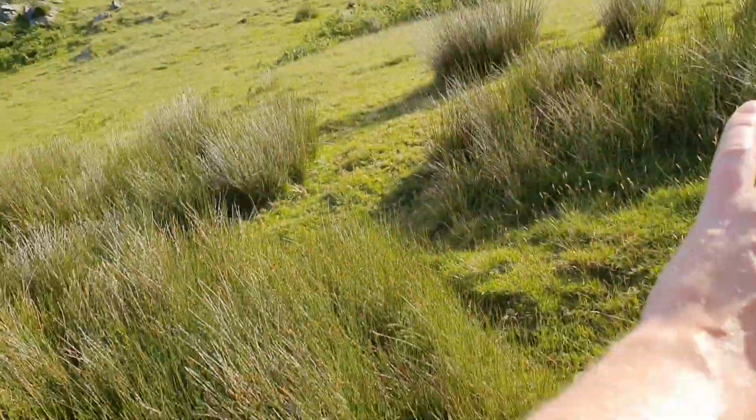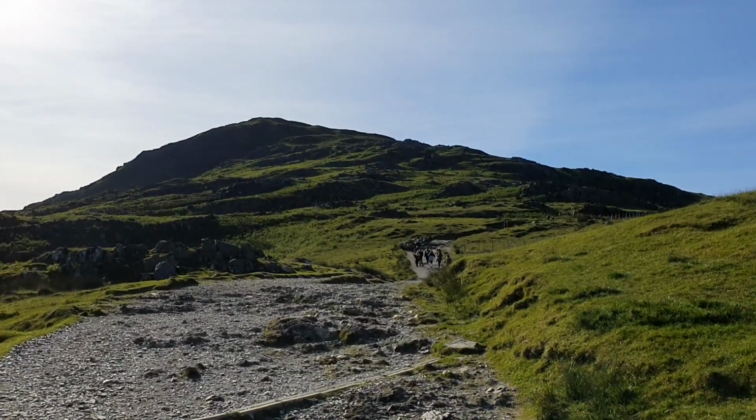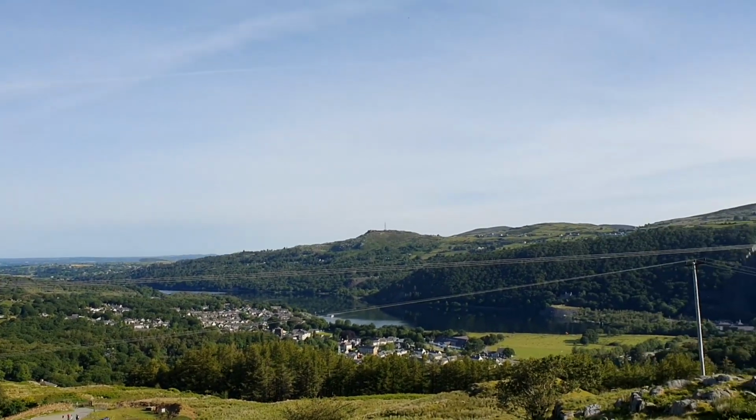Just put all the sunblock on, so I should be alright. Plenty of water, 2 litres with me. Don't know if the cafe on the top's open or not. Signs all saying that it's closed for winter, but this is clearly midsummer. Maybe they didn't take the signs down yet.